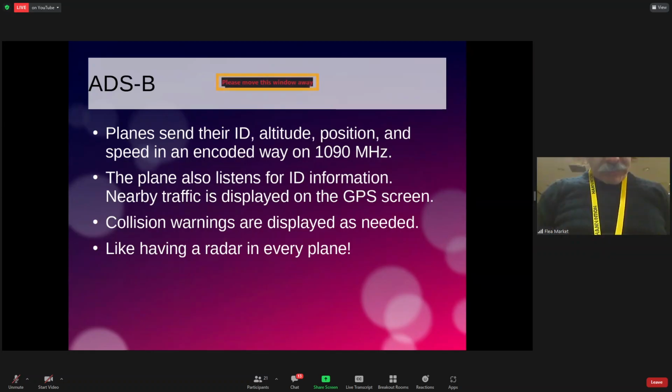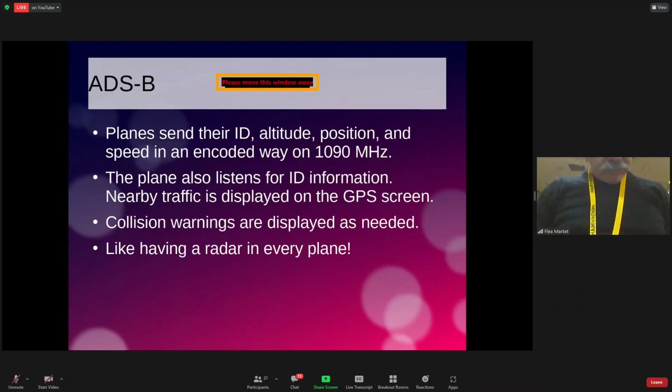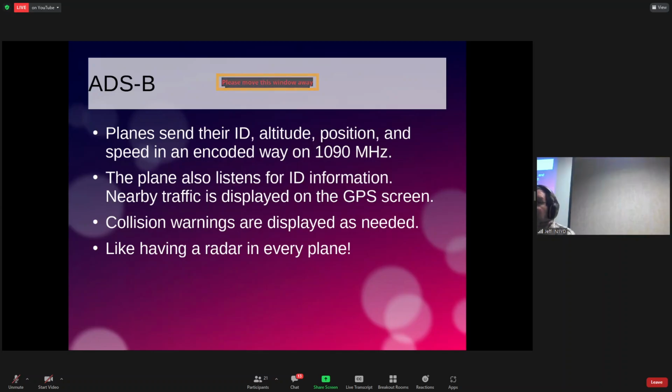That was ADS-B, made out of electrical conduit from Home Depot, with a couple of clamps and a couple of dipoles hanging off of it. Most planes are transmitting their position, altitude, speed, and identification, over 1,000 of them, and the plane is also listening for it, so that if another aircraft is nearby, you're going to see it on your display.